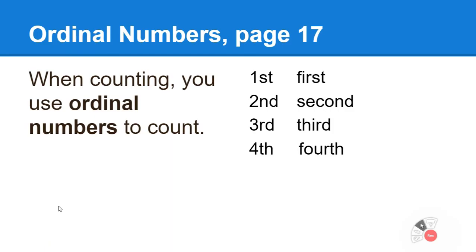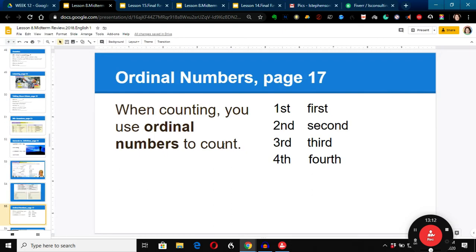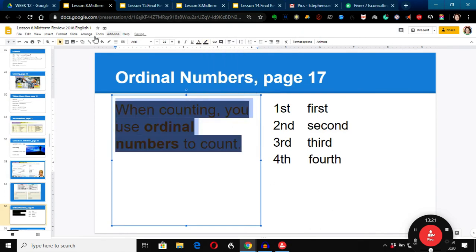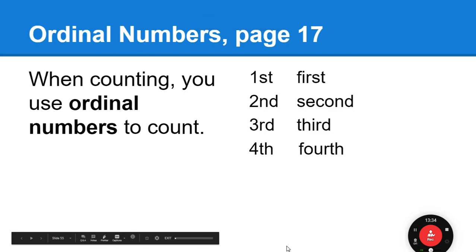When counting, use ordinal numbers to count. So our ordinal numbers to count are first, second, third. After that, they're all TH. Fourth, 15th, whatever. They're all THs.